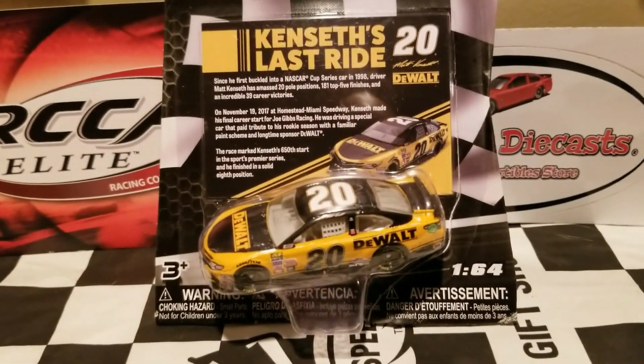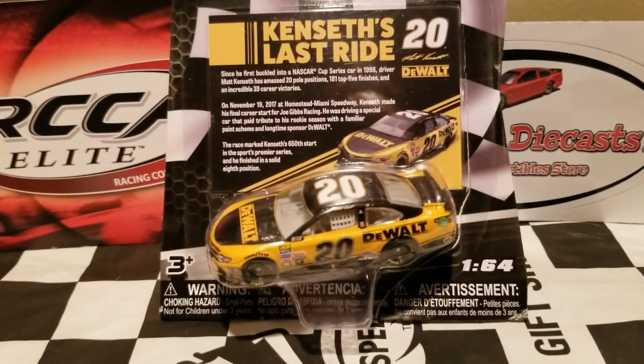Speaking of that, guys, we're going to go ahead and unbox this bad boy, and we're going to take a closer look at the Matt Kenseth last ride car.